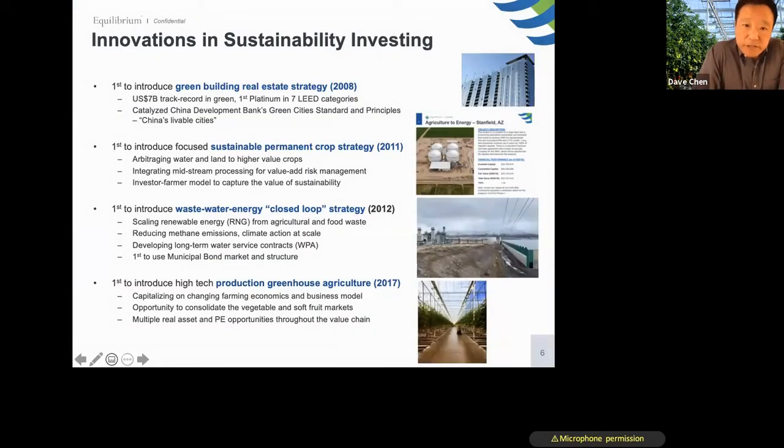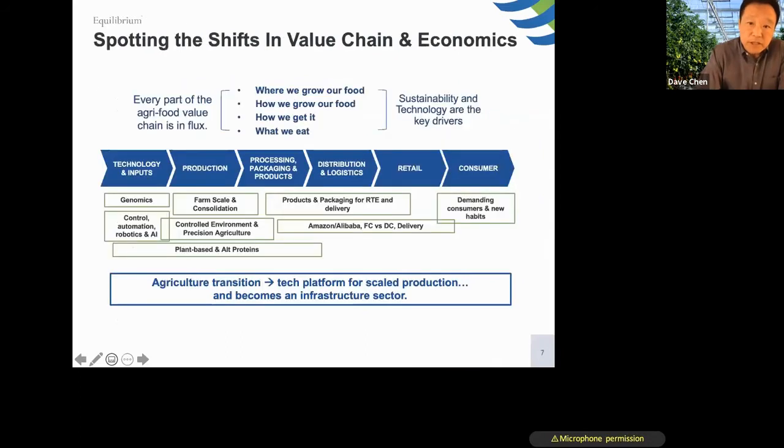We've had a long history at Equilibrium of firsts. We were the first in 2008 to introduce a green building real estate strategy. In other words, how does green real estate create competitive advantage? We were the first in 2011 to introduce a pure play sustainable permanent crop strategy. In 2012, the first closed loop wastewater energy strategy. And then in 2017, we introduced the first high-tech production greenhouse agriculture portfolio. So we continue to drive that innovation process.